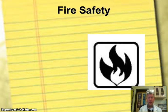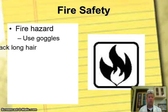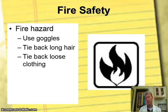The fire safety symbol tells us that we will be dealing with fire in that particular lab. Again, use your goggles. Again, tie back long hair. Tie back any loose clothing. We just don't want that to catch fire, including your little strings from your sweatshirts that tend to dangle down as well.